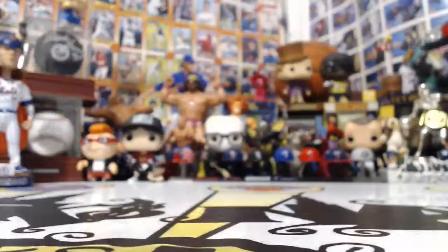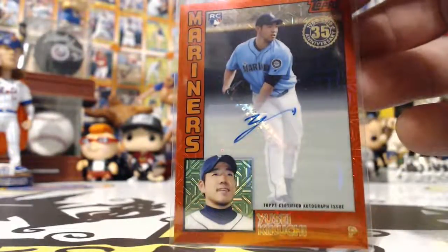You know, this case, these three boxes had the red number to 10 parallel. You got the super short print. But as far as the hits, no monster autos or relic patches or anything like that. But we did get the SSP. There was 7 short prints plus the 2 Vladimir Guerrero short prints. So like 10 short prints altogether. But yeah, the red one, that was really hot right there. So maybe some monsters in the next half.